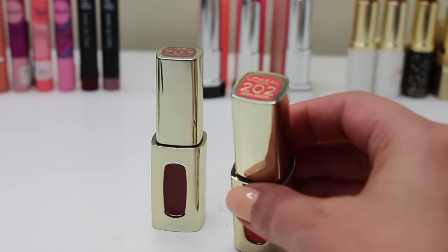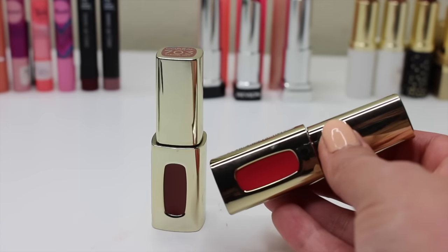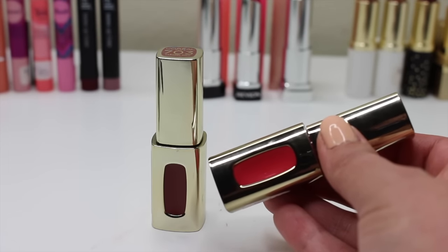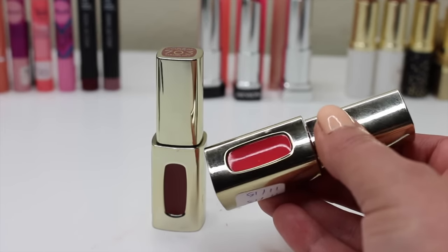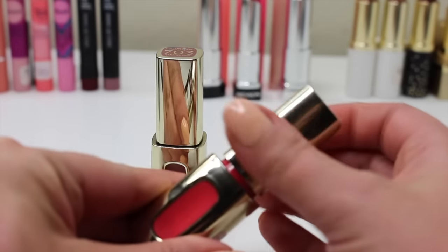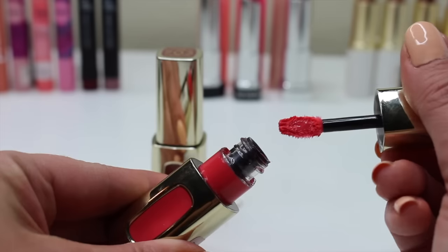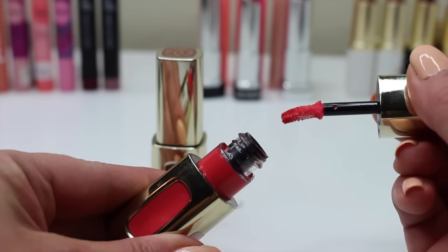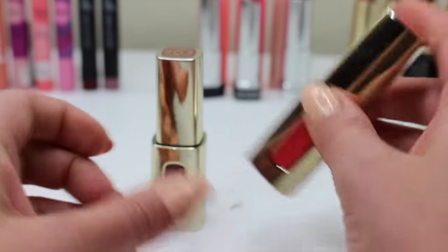This one here is called Coral Encore, and while I don't typically gravitate towards coral and orange colors for my lips, this one is absolutely gorgeous, and I really enjoyed the formula. And let me show you the brush here, because I just think that the brush is so nice, really soft and easy to use. So it goes along with the same here.